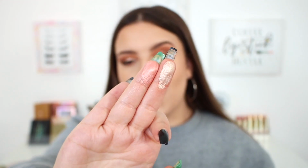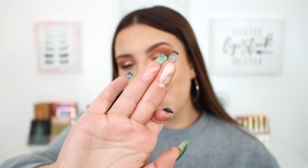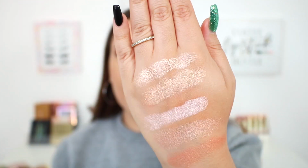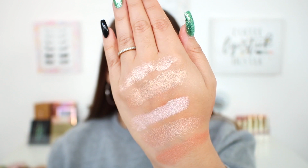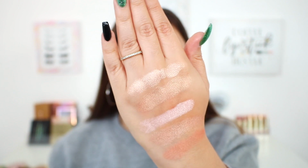Here are the finger swatches side by side. The highlighter in here is stunning. When I don't know which highlighter to wear, this is one that I grab on a pretty frequent basis. I don't even know where to swatch this, you guys. I just placed it on the top of Golden Flower Crown right there, but it's a little lighter, a little brighter, and has even more of that wet looking type of formula.